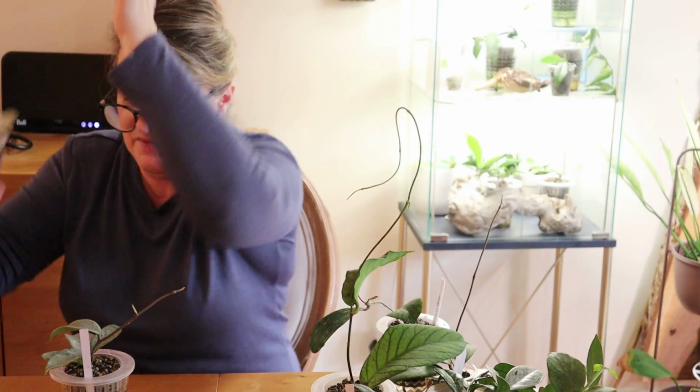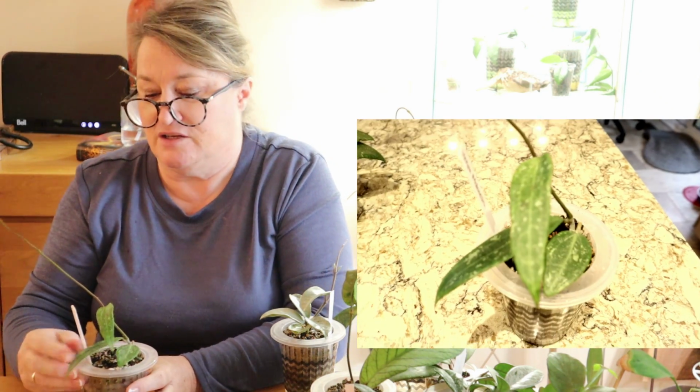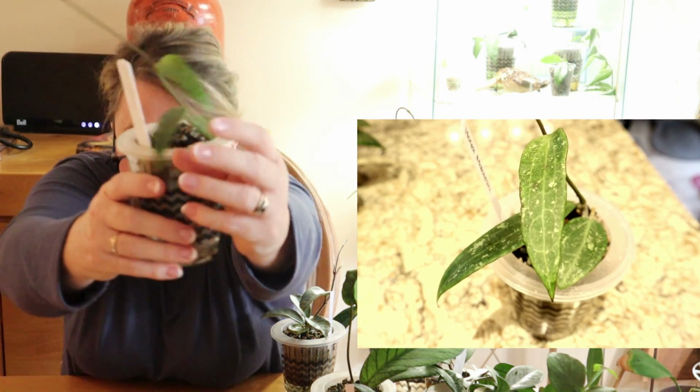Just beautiful. So that is my 9th plant, I believe. 2, 4, 6, 8, 9, and plant number 10. So this is another new one. This is another one I bought that Paula and I went half on, and it's called Hoya Malaysia. And I love the shape of this leaf.